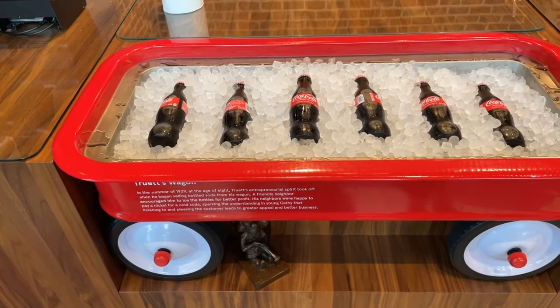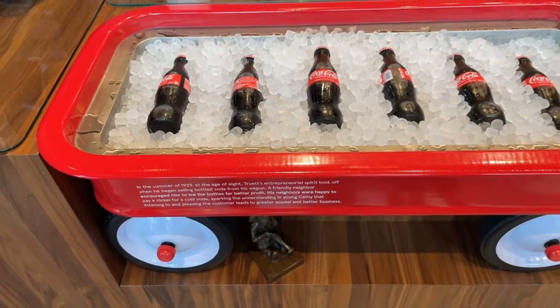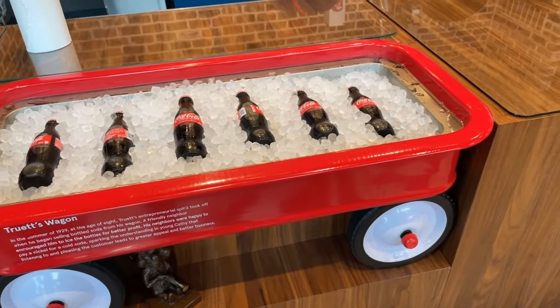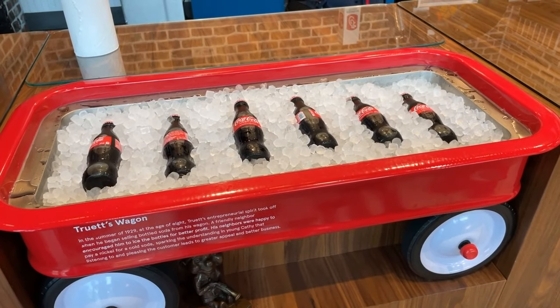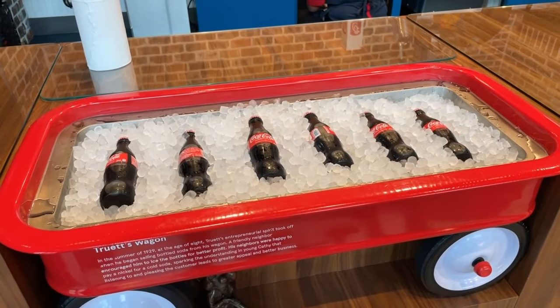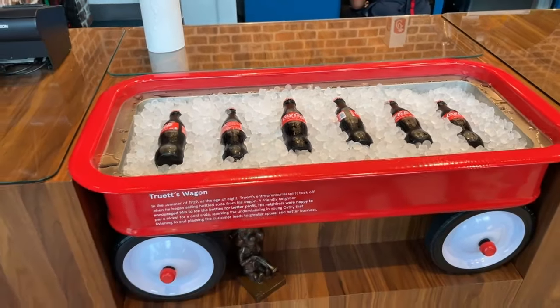So this is called Truett's Wagon, and you can see there's actual ice cold Coca-Cola in here. And this is paying tribute to Truett Cathy, the founder of Chick-fil-A, who back in 1929 started his entrepreneurial spirit by selling bottled Coca-Cola from a wagon.